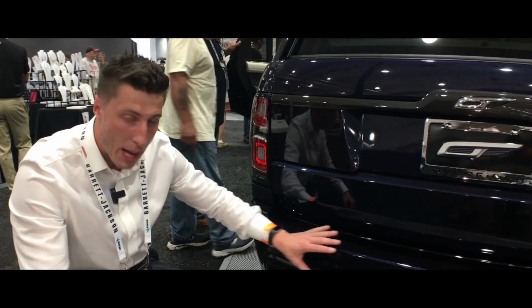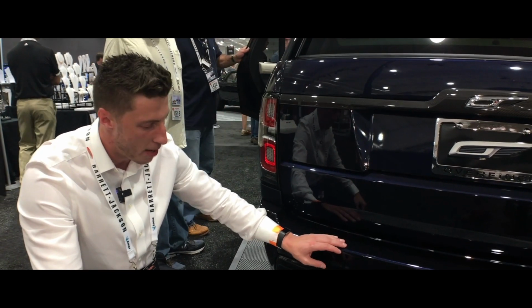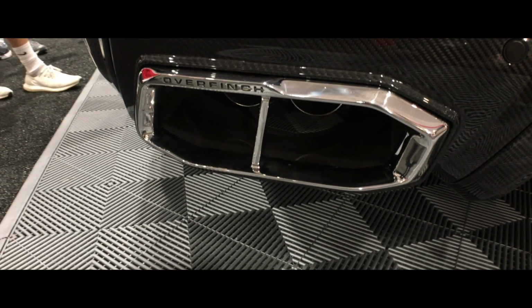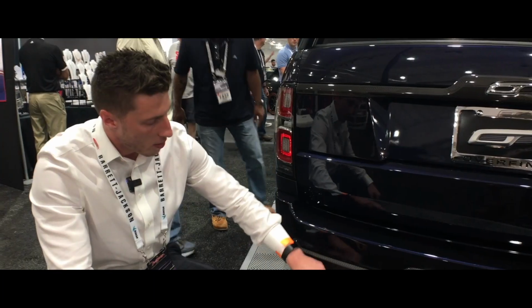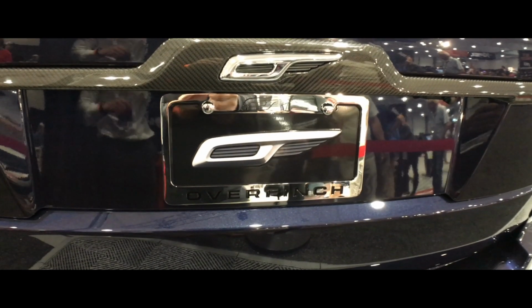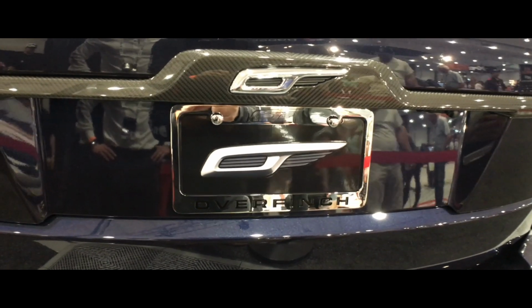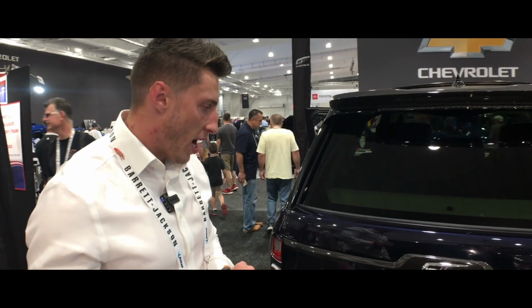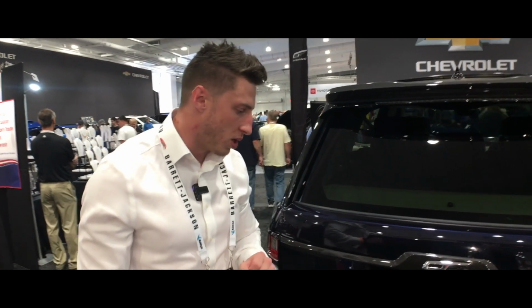So this is a full carbon fibre piece, and it's hand-laid carbon fibre. We have engraved exhaust caps in a bright chrome finish. The metalwork featuring in the exhaust and the emblem is actually a handmade jewellery piece performed in the very famous Birmingham Jewellery Quarter in the UK. It's of a very high calibre and a very high quality.